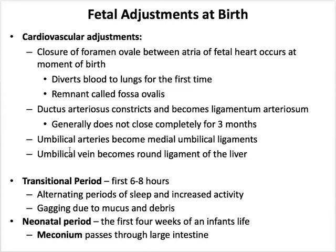And at this exact same time, because of the change in the position of the heart and of the lungs as they begin to inflate for the first time, you actually have a situation in which the two holes forming the foramen ovale just no longer line up with one another. And so blood can no longer pass through that opening. The transitional period is the first 6 to 8 hours, and the neonatal period is the first 4 weeks of life. Lots of adjustments being made here.